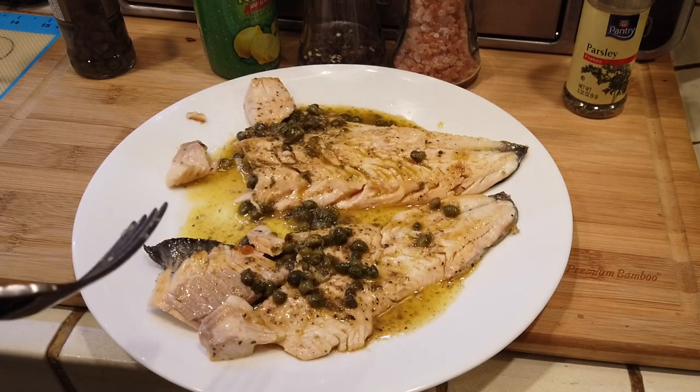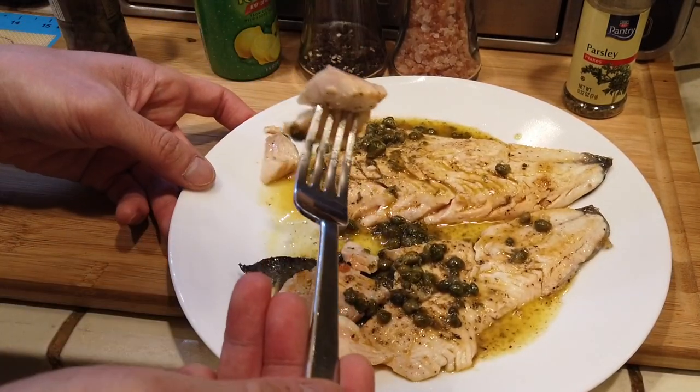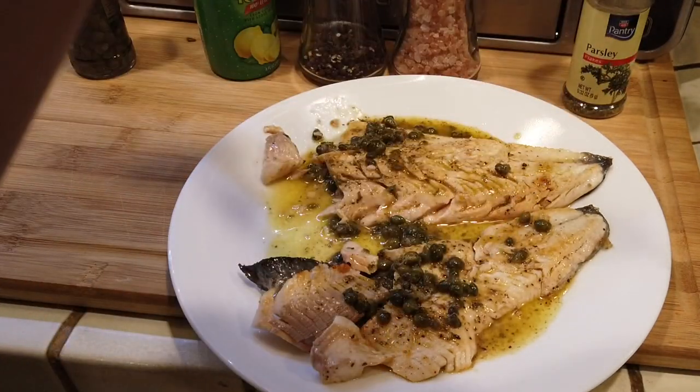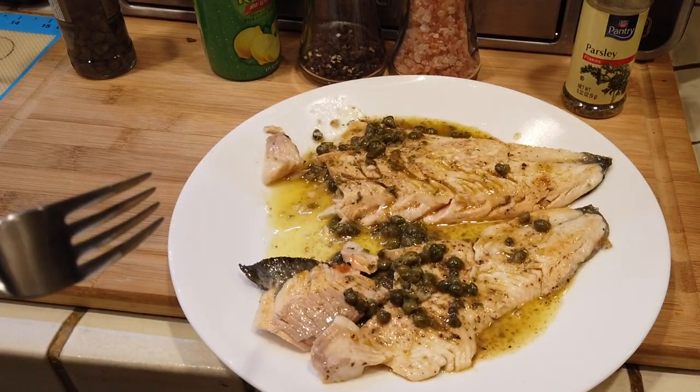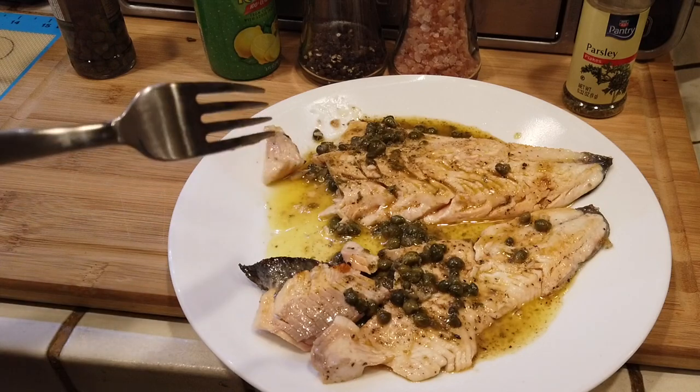It's so good. It tastes like salmon for real. The meat, tasty. I feel like there's a lot of omegas in this or something. Anyway, I'm going to finish eating this whole thing. It's so good, and get a drink.